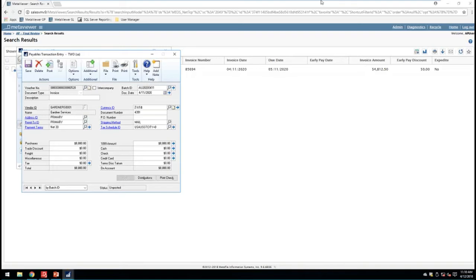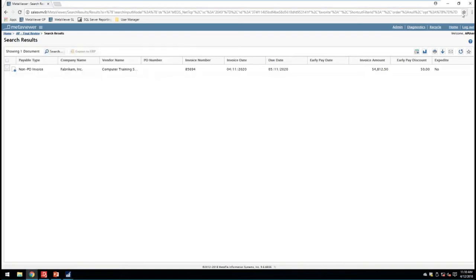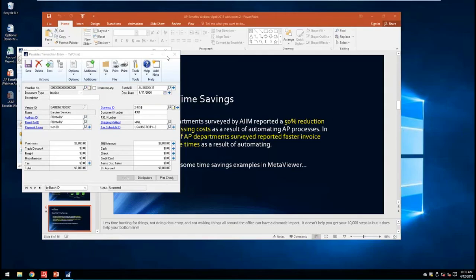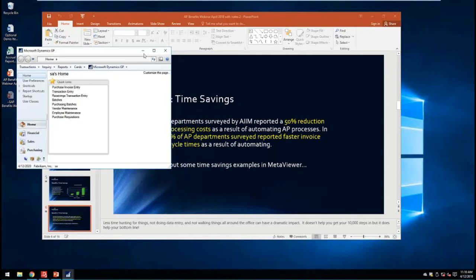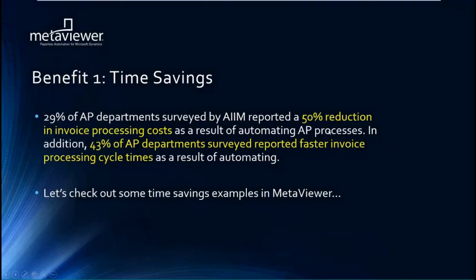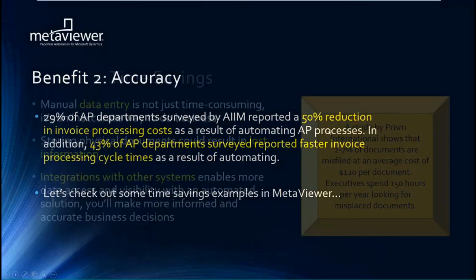Okay. Let's go back to the PowerPoint here and start this back up. All right, so those are some examples of time savings.